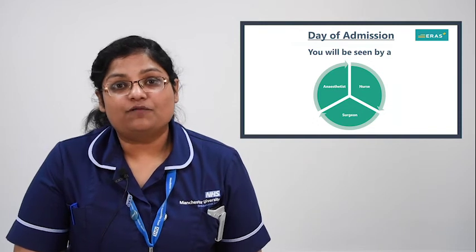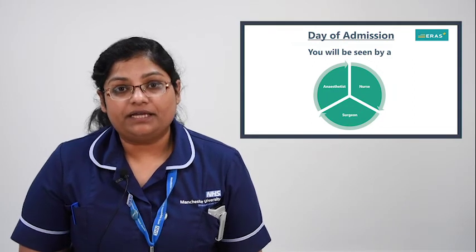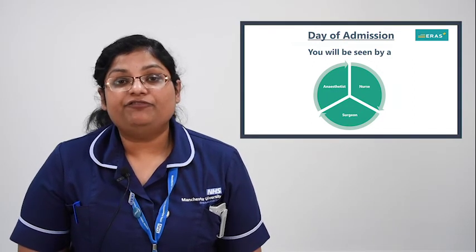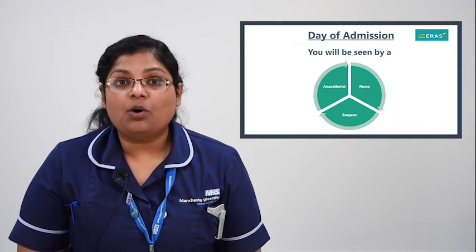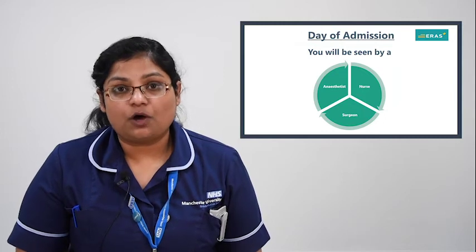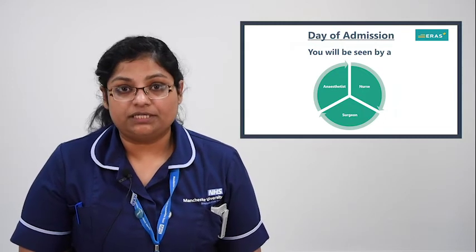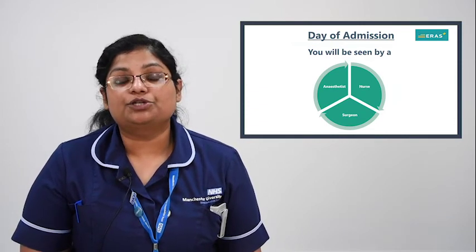Most of you will get admitted to the hospital on the day of surgery. Very few of you will get admitted the day prior or a week prior if your surgeon feels you need any kind of optimization in terms of nutrition or to balance your blood sugar. But otherwise, you come into the hospital on the morning of surgery. You may have received a letter stating where exactly to report and what time you're supposed to report to the hospital.